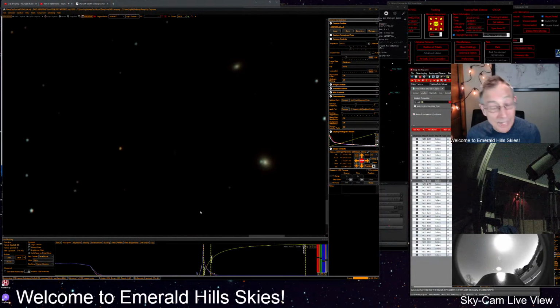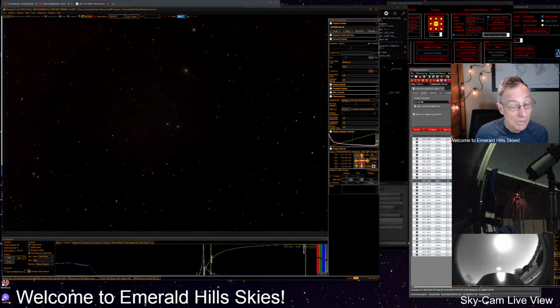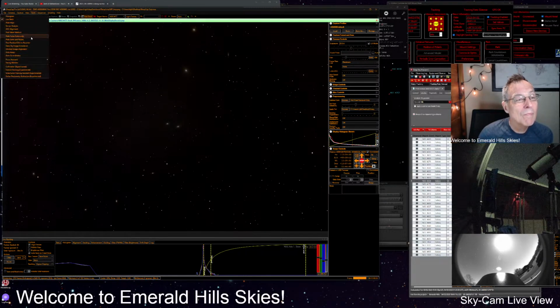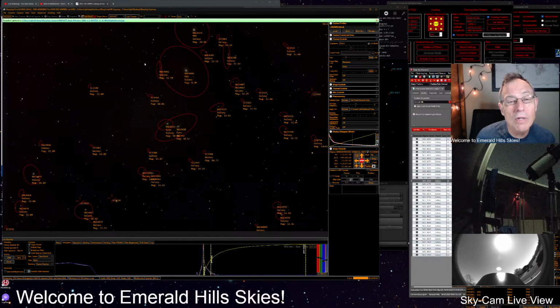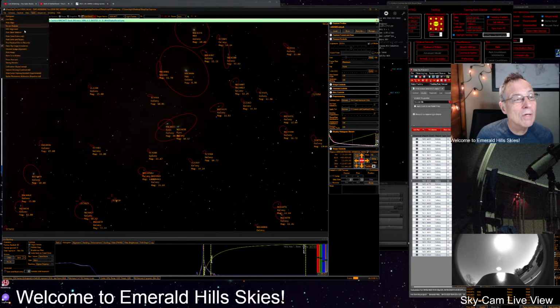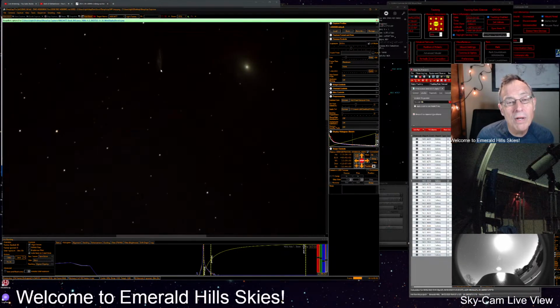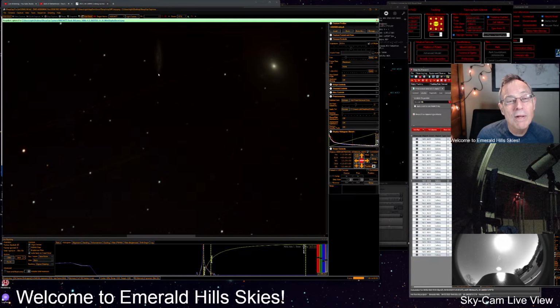Okay, I think we're going to have to back off one more time and take one more picture of Markarian's chain, and let's do one more deep sky image annotation. NGC 4402. That's a neat galaxy here, isn't it? Take a look at that. It's edge on and very vertical. Isn't that cool?